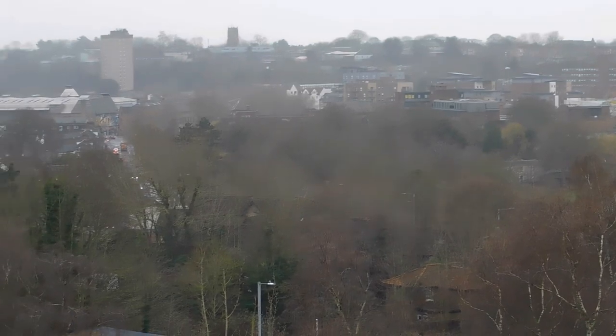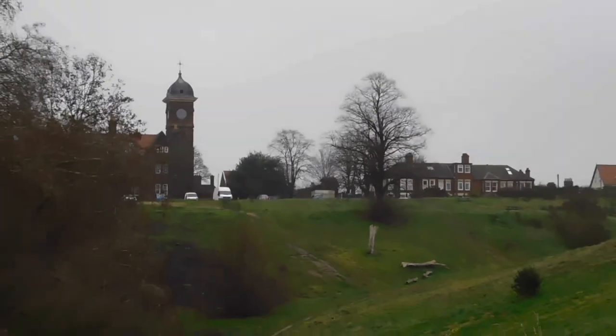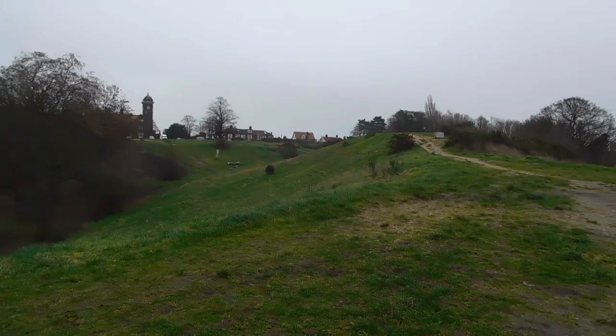I like investigating different places, but this slope is not one of them I'm going to investigate. Far too steep for me going down there. This one here is more my style.